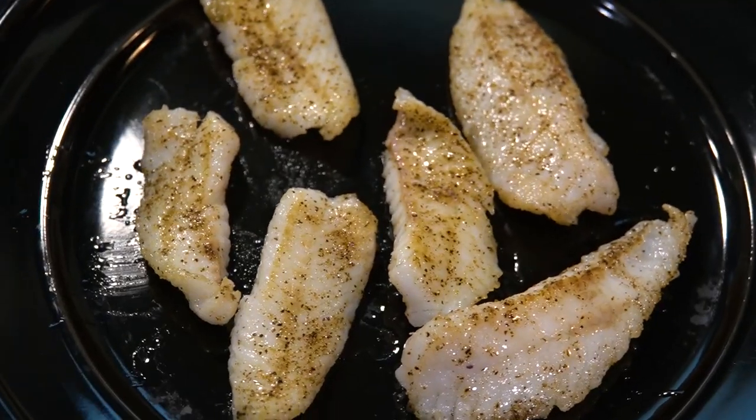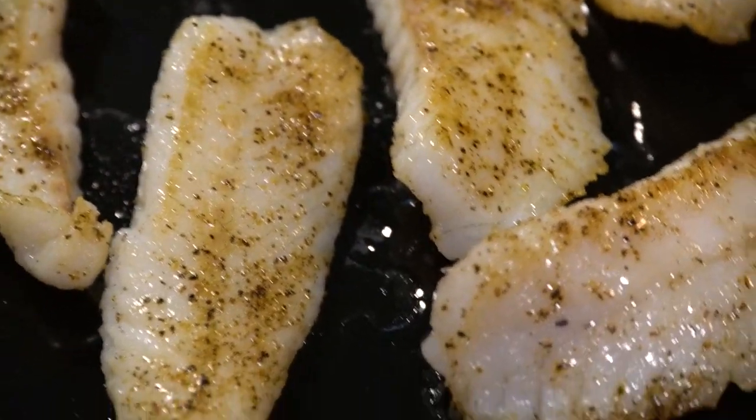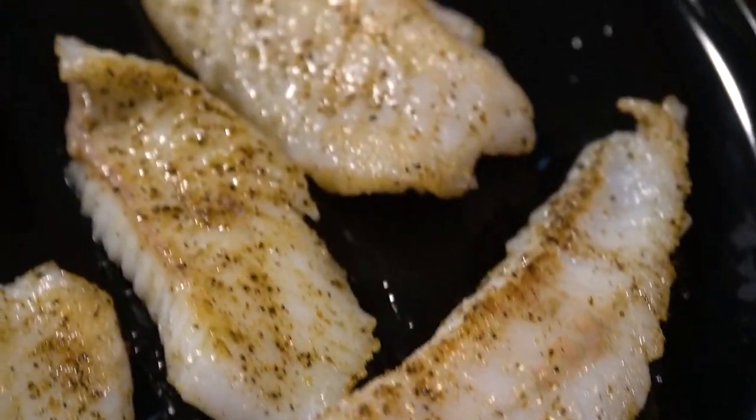There you have it, folks. White perch, invasive species, allegedly delicious. We're about to find out. I'm gonna go ahead and try the first one. It's probably still pretty hot, but that is every bit as good as crappie meat. Super mild, very, very tender, just white, flaky, delicious.